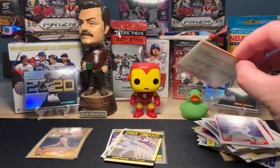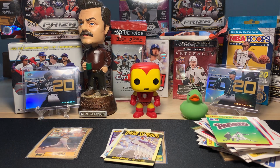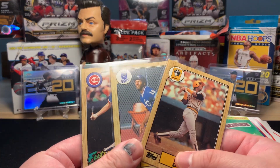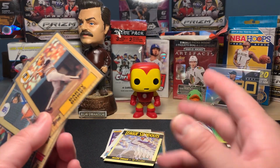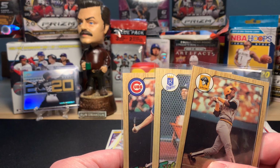So yeah, nice of them to throw in a bonus pack. Nothing really great, but thanks for tuning in, guys. This was a mail day or a pickups day where we just looked at some of that 1987 Topps baseball purchase, along with a few 1990 bonus Flair packs that they gave us.